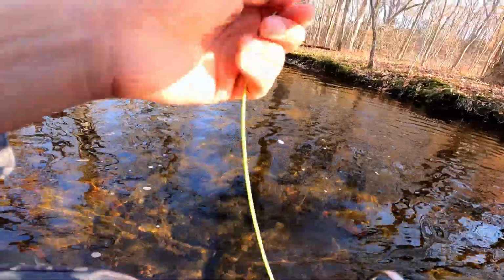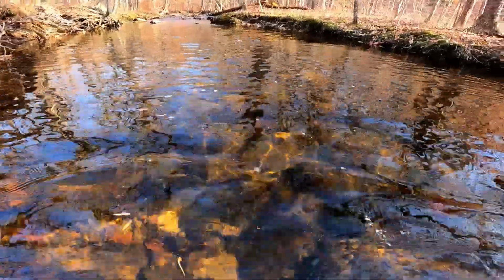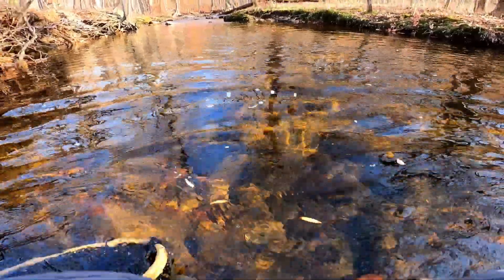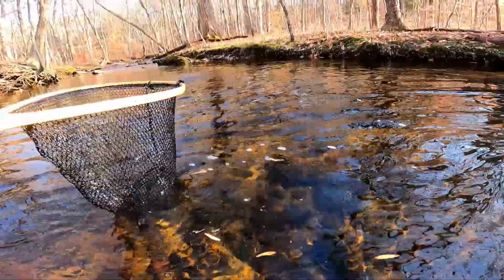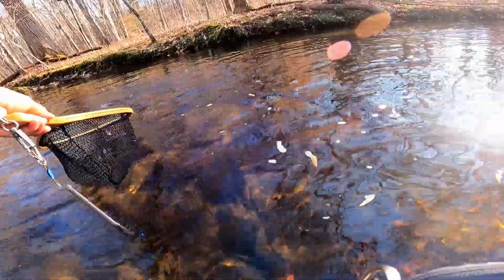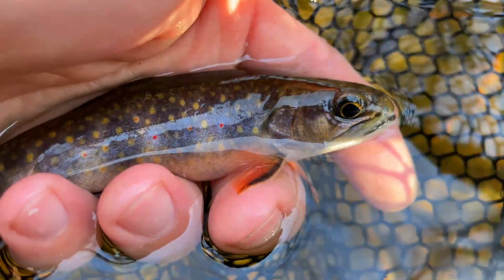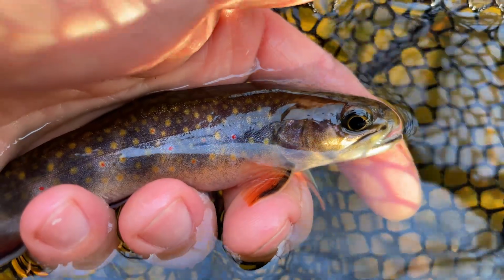Got one. Got one. Oh, shoot. Keep forgetting how large this rod is. Come on, buddy. Gosh, we don't have a lot of clearance with the sticks overhead. All right. All right. Got ourselves our second brookie of the outing.